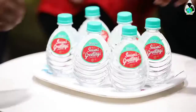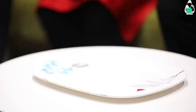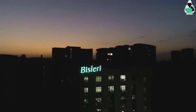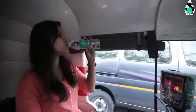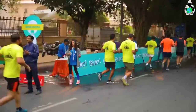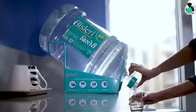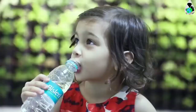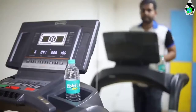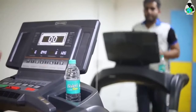Integral part of everyday life of millions of consumers across India. Trusted by millions since 1969, Bisleri is an... But the trust that millions have placed upon us is not blind faith. We understand that you want the best for yourself and your loved ones, and that's why we at Bisleri have a relentless commitment to quality.